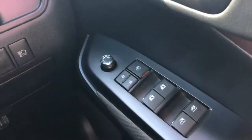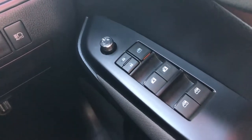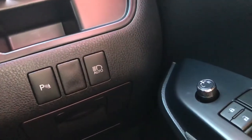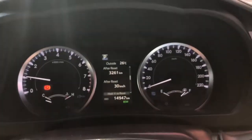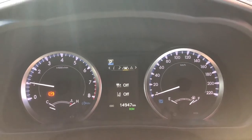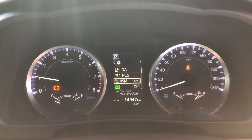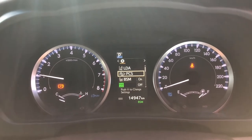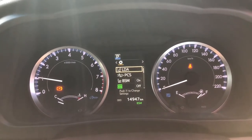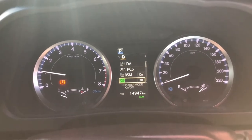Automatic. Auto windows in the front and just your electric hold down in the rear. You have automatic high beams, lane departure warning. You also have blind spot monitoring as well. So your little blind spot monitors in the side mirrors, which you'll be able to see through here. So blind spot monitor in there, emergency crash, lane departure warning and adaptive steering, and your power mode as well.